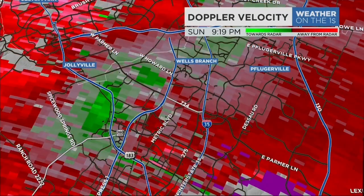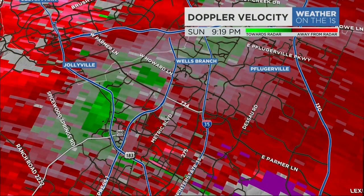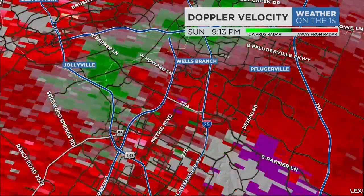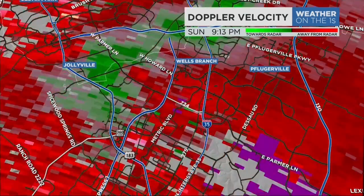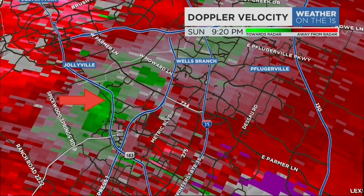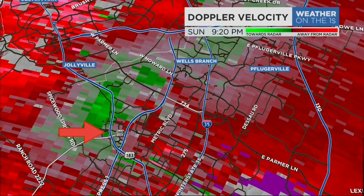Let's go back to the velocity scan. I was going to try to check on Dallas, but this is obviously a much more significant storm ongoing in the Austin area right now. So luckily, we're not seeing any really sharp presentation that would indicate a tornado rotation, but there is at least broad rotation across this area. And it's basically North Austin, around Wells Branch, all the way down to, let's say, the Spicewood Springs area, on the northwest side of Austin.